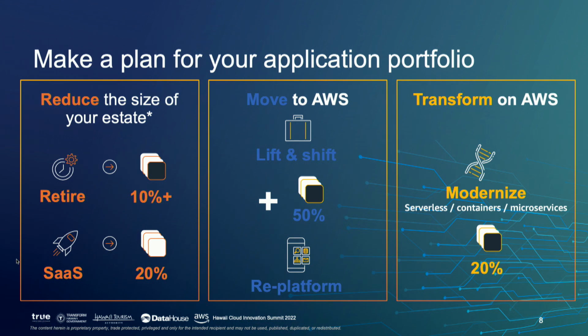So if you have retired maybe 10 or 20% of your portfolio, and moved 20% of the portfolio to SaaS, what are you doing with the remaining 60%? With that remaining 60%, you're moving some to AWS, and some you're transforming on AWS. We see customers lift and shift. So basically, pick the application that you are running in your environment and move it directly into AWS. And some you are able to re-platform. We've seen customers re-platform from, let's say, Windows Server into Linux, or into Red Hat Linux, or Amazon Linux.